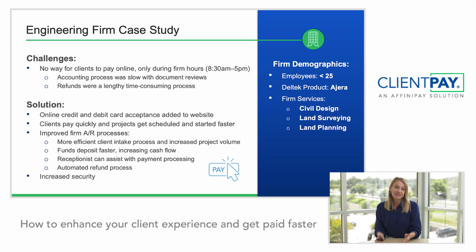That we know refunds take time, and that's a process that's taking you away from doing what you want to do every day. And so with having online payments, you literally can log into a portal, select your client, issue your refunds, and be off and running. So it just made it that much more seamless for them. And then for payments, anybody who answered the phone in the company could process a payment.